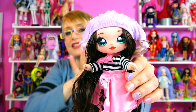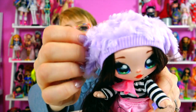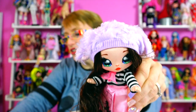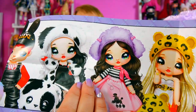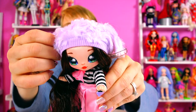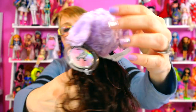This hat needs to go. It does not work. It's got little pink bows up here that you can't really see. It looks cute in the picture. See, here's the picture. It looks really cute in the picture, so it looks good in theory, but in actual practice, it's just not working at all.